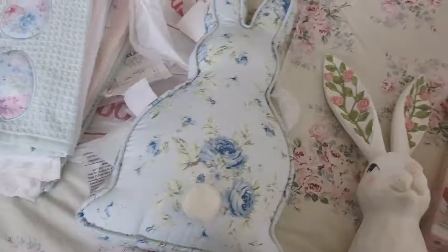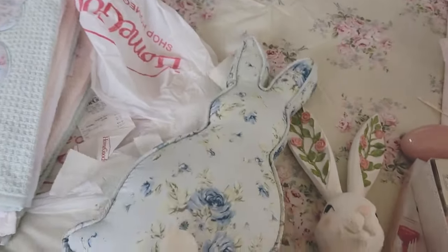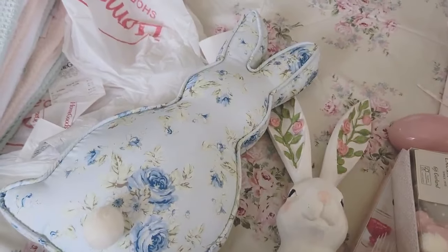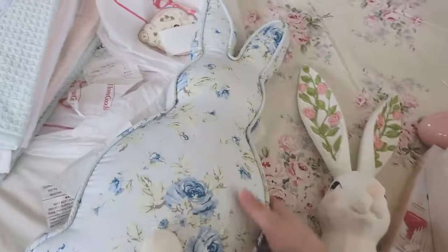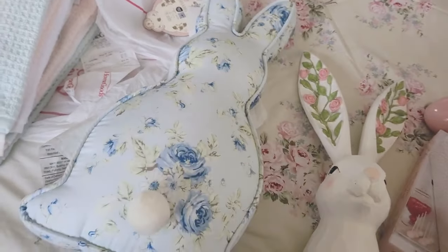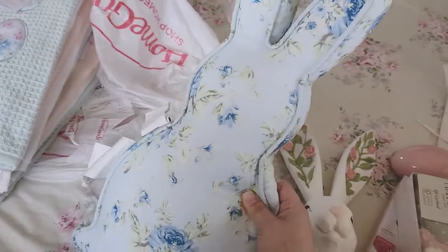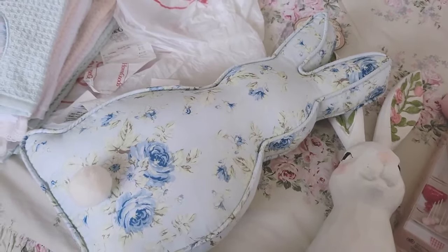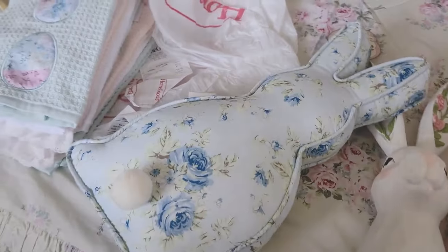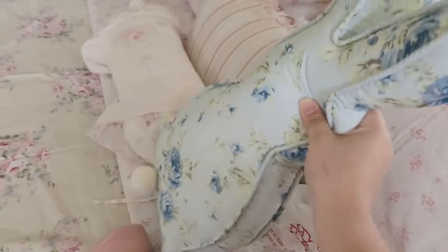I love these. And then one of the things that I was on the hunt for was these little Easter bunny pillows. And finally they had them. And these did come in sets, but I just wanted this print. And I'm so glad they came out with the single ones, because I didn't want the set. So I finally got my little bunny. I'm gonna put it here on my bed.